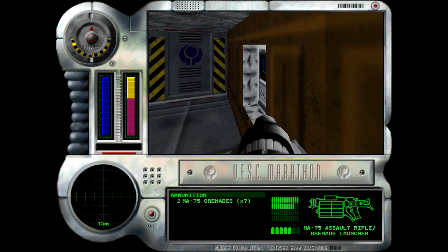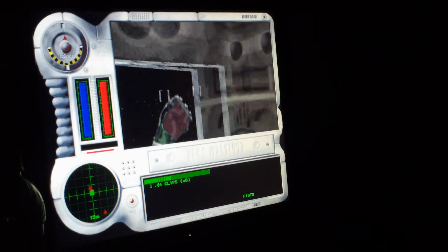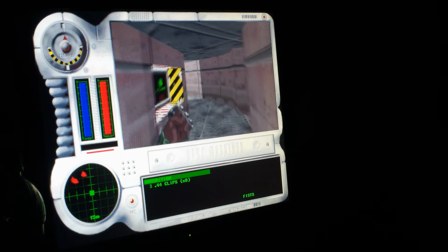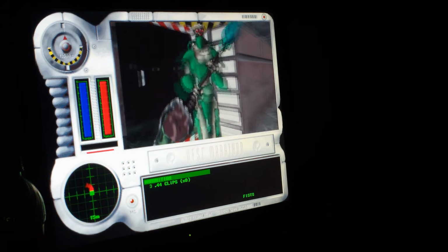The story is almost optional. Story information and objectives are sprinkled around on terminals, but you don't have to read them, and you only even have to activate the ones that take you to the next level. It's absolutely worth it to read every single screen of every terminal you come across, though.